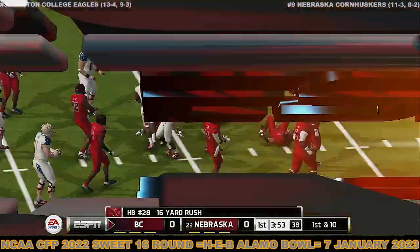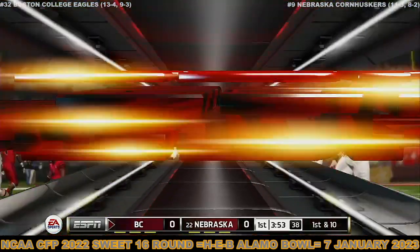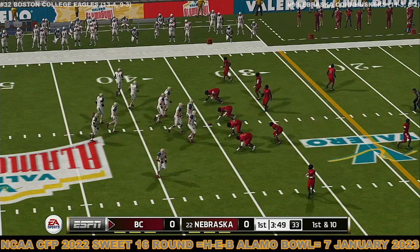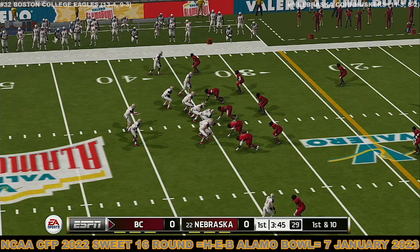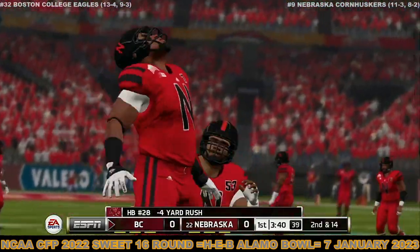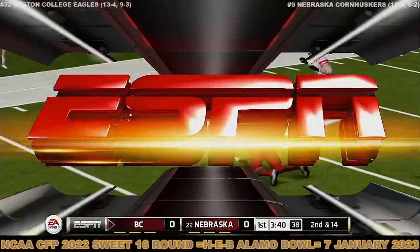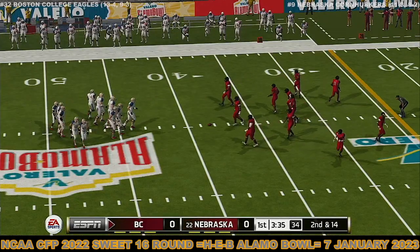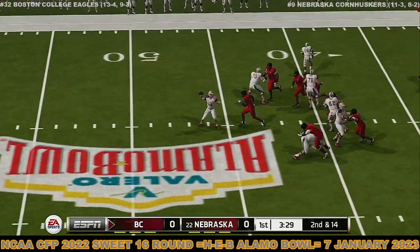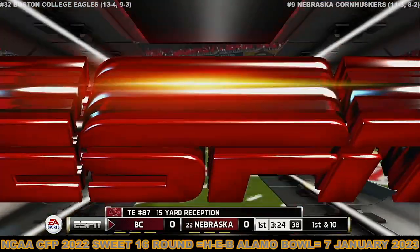He makes his way out to about the 35. Super effort by the tailback to pick up a nice gain and a first down. He's really a good-looking ball carrier. From the 35-yard line, it's first down. Bring him down at the 38-yard line. Here he goes. And he hauls that one in. And he's taken down right around the 24-yard line.